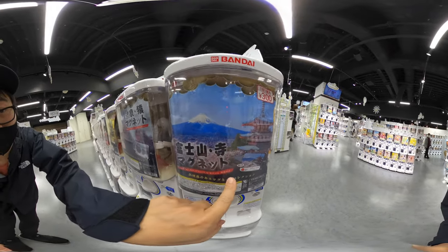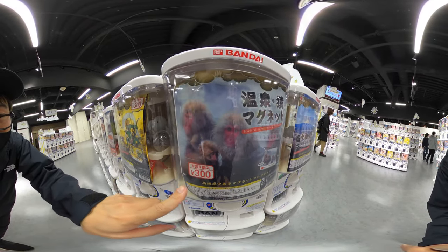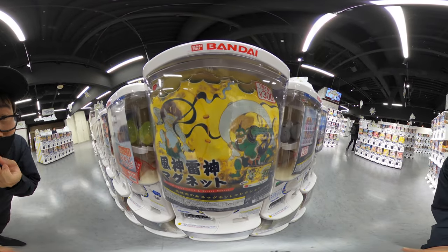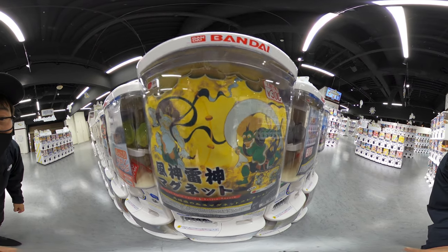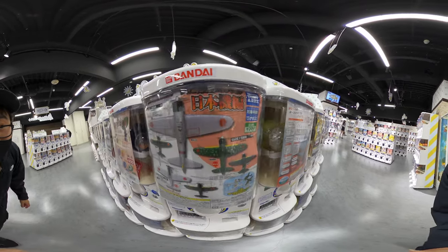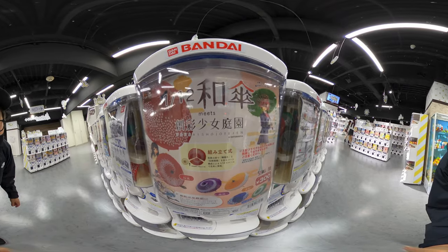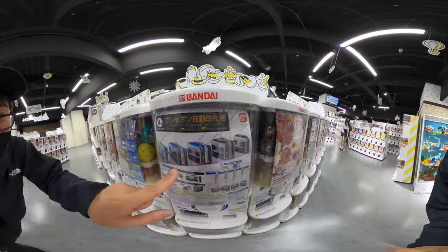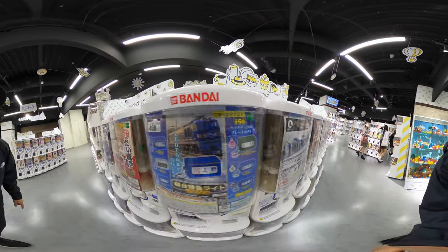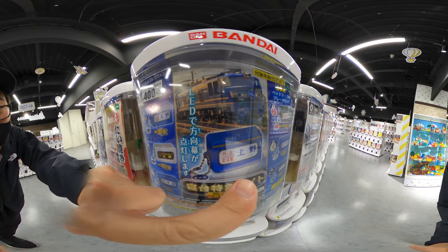Beautiful set. We got Mount Fuji and a temple, famous Japanese onsen monkeys, Fujin and Raijin. I believe that's the gods of lightning. Some cell phone chat accessories, planes. Now this one's interesting. These are subway entrance gates. Some train accessories. Here's Ueno Station.